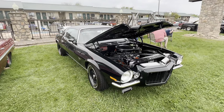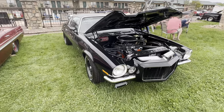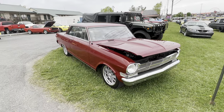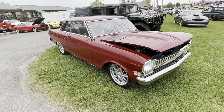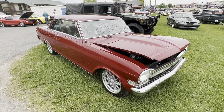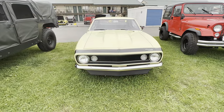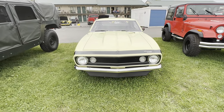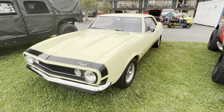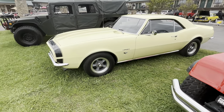The side is a 1970 Camaro. Here's a little 62 Chevy 2. I hadn't seen very many of those yet up here. It is for sale, I believe. There's a number, but no price. And my wife told me to take a look at this 67 Camaro. I think she has taken a liking to it. It has old style American mags on it.